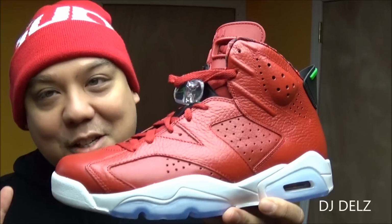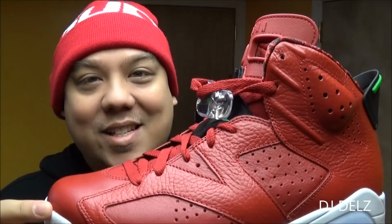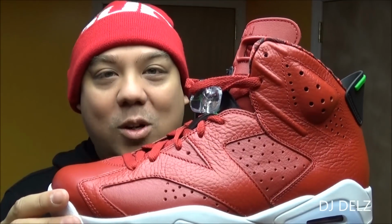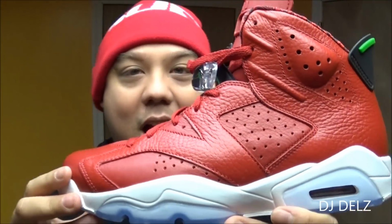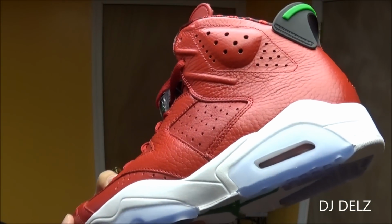But don't go yet, because we gotta keep it going. As you can see here, we've got the Spizike 6. This was to celebrate the Spizike anniversary. This shoe, I feel, was so hot in my opinion. I had to have it. I'm a big fan of the 6, as I keep telling you. But I really love the Spizike too.